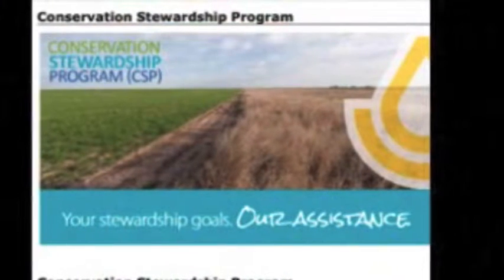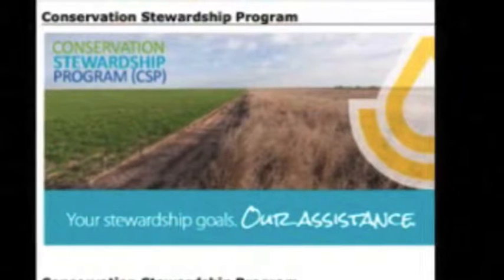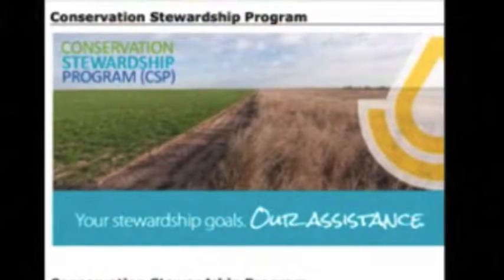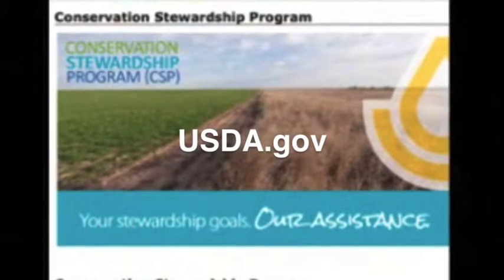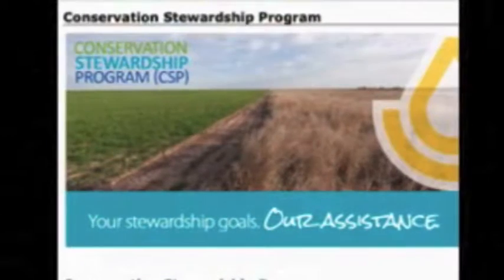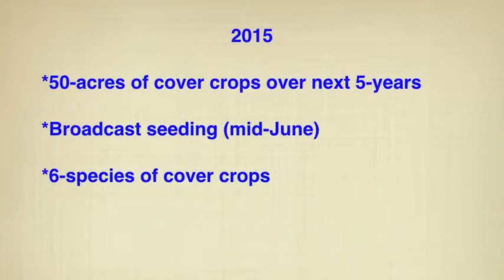Also around this time in 2015, my farm had just re-enrolled in the Conservation Stewardship Program. A thing I was really excited about then was that I managed to talk my brother mostly, and my dad, into signing up for a practice in which we would seed 50 acres of cover crops every year for the next 5 years. Compared to the slow progress we'd been making, this seemed like a big step.